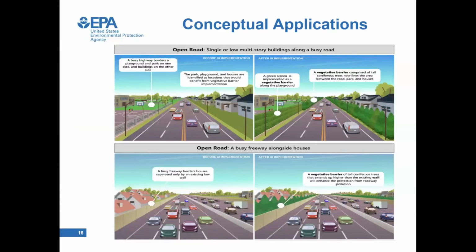So this again is just some conceptual ideas of either putting in vegetation alone or a combination of solid barrier and vegetation, especially in some cases where noise barriers already exist, to further enhance their pollution mitigation opportunities. So we can go to the next slide.